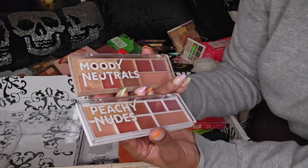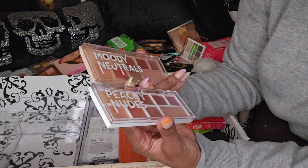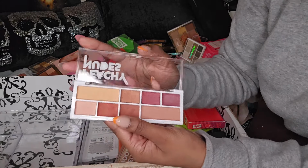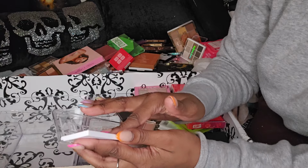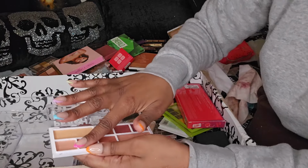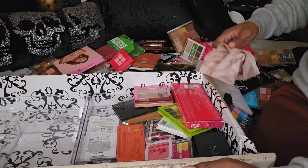Guys, I got these from Dollar Tree. Okay, let me, I don't think they were that pigmented. I mean, the colors are cute coming from Dollar Tree, but yeah, they're not that pigmented. I'm going to put those to the side.